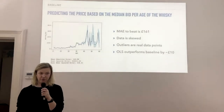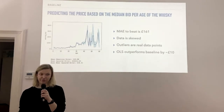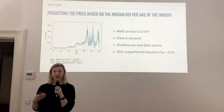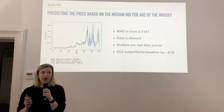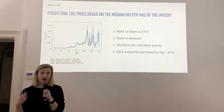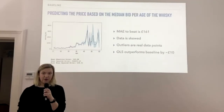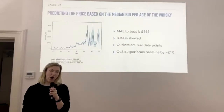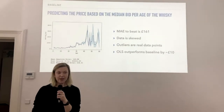With that, I've introduced one of my main problems: the data is skewed. Essentially, 75% of my data falls below £316 in price. So obviously, these high sellers that I've talked about before are really difficult to predict, because they're also just such a small part of the data set. However, they are real data points. I have filtered my data a lot and I've looked at it, and I can tell that these are real data points. So getting rid of them would be essentially cheating. Also, arguably, those are the data points I'm interested in. I want those high sellers, so I need to leave them in there.